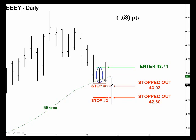This setup bar met all the qualifications for all three strategies. So this was a proper setup bar, meaning that we could go long once we traded one tick above. So we traded one tick above the next day at 43.71. We entered there. And as I said, I'm not even going to show you where our exit levels would have been because we went straight down once we got into the trade. Just a little bit of a rally and then went straight down.